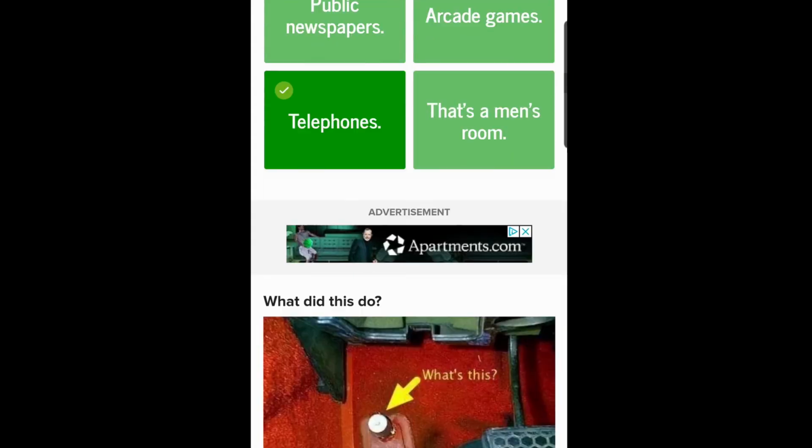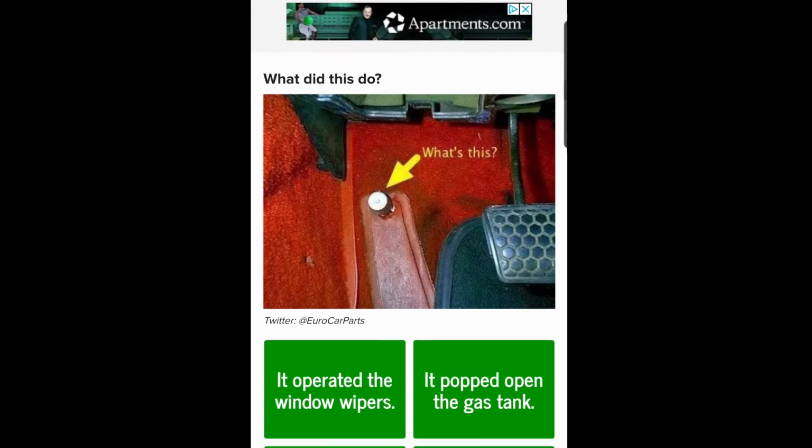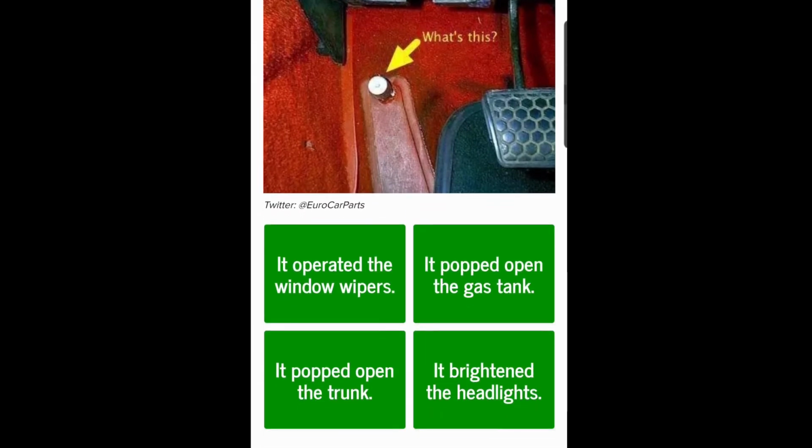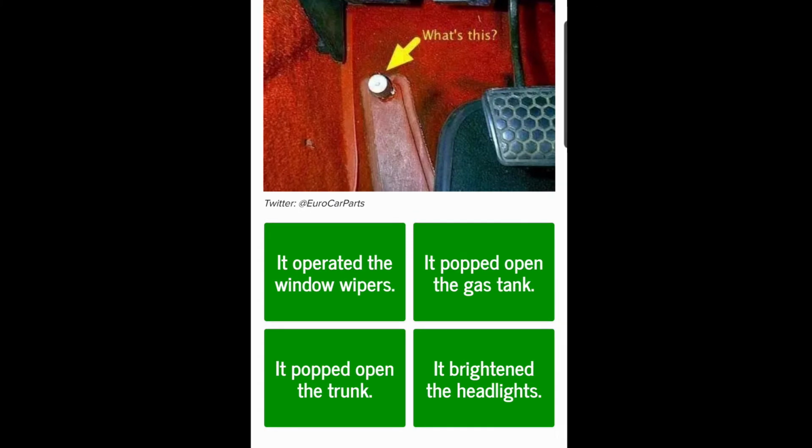Okay, what did this do in a car? It operated the window wipers, it popped open the gas tank, it popped open the trunk, or it brightened the headlights. Okay, so this is down at the foot pedals.